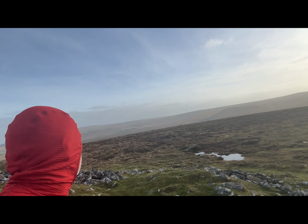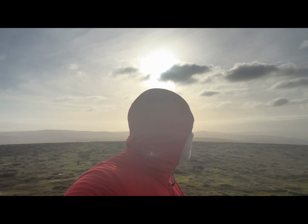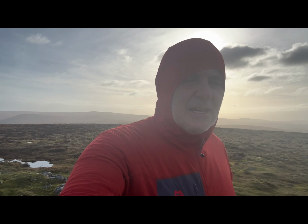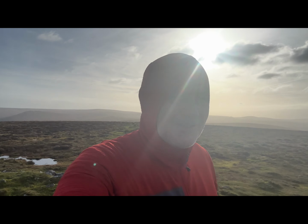But as you can see, behind me is where Belstone is. We've got Little Hound Tor behind, which is where I'm going to next. But yeah, so far so good, slightly behind time, but do not underestimate Dartmoor. I'm a virgin for Dartmoor, and it's got all my respect. It's tough going.